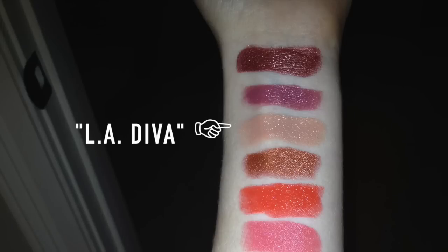So I definitely do think that this could still suit tan skin, but of course I do recommend this for the lighter skinned girls because we can rock the really pale nudes a lot easier than the tan girls can. Even though if that's your thing, do what you want. Next color up is called Fierce.